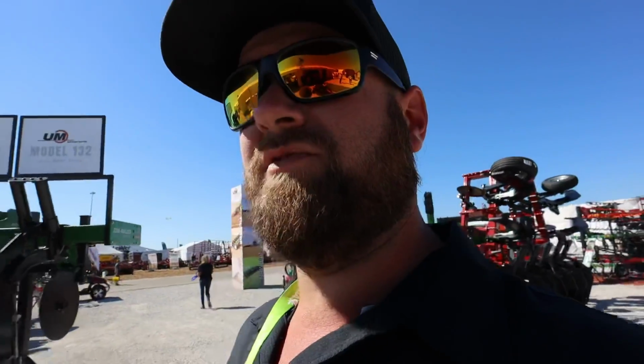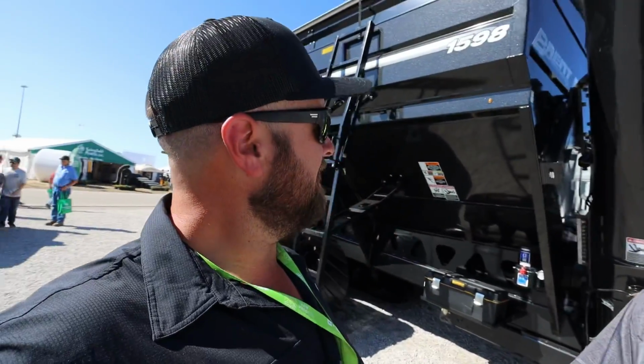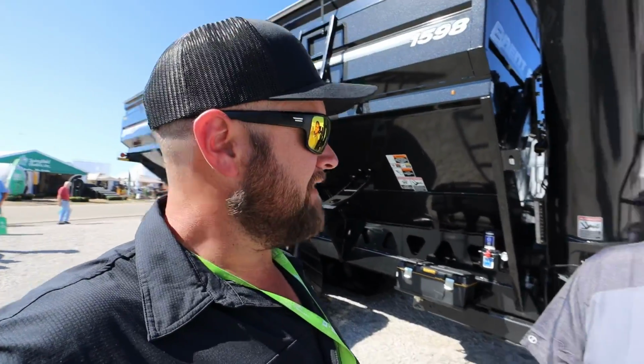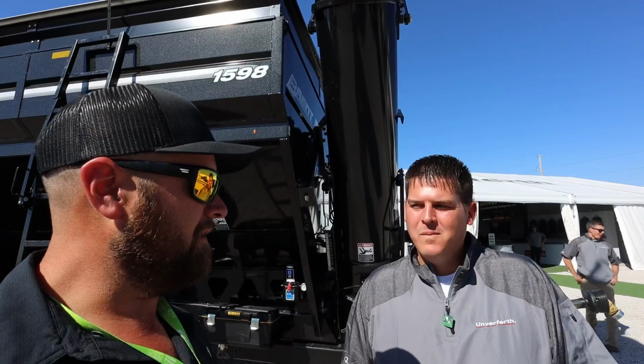Figure we'll swing into the Unverfeth booth and see what's the latest and greatest they've got going on here today. I believe I saw a black right-hand auger grain cart over here, so we can check that out. All right, so I bumped into Andy from Unverfeth, and Andy, I see you have a black grain cart and the auger's on the other side. We've got a right-hand auger cart.